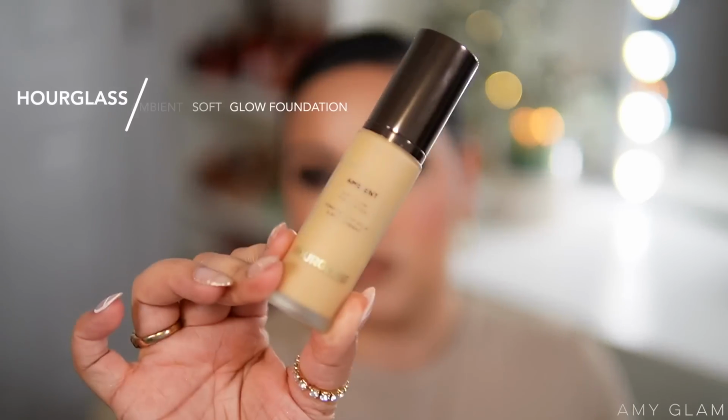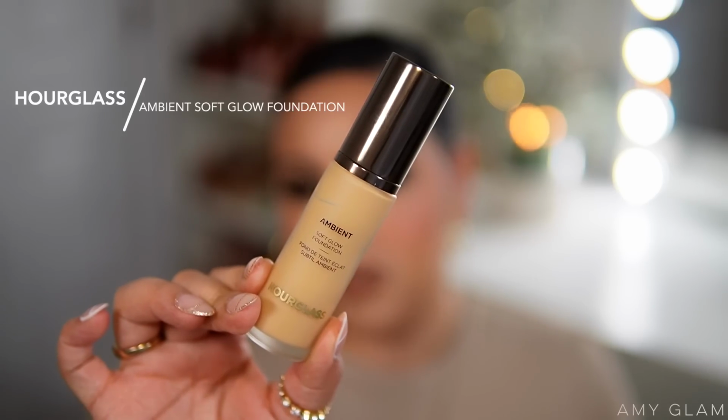Another one that I have really been enjoying, I do have to use less of this one because the coverage is insane. It gives you a very diffused look to the skin, really helps with blurring out the pores. I noticed when I used these two foundations in my shorts that my skin just looked airbrushed. It looked poreless. It looked matte, but not super dry. So the first one is the Hourglass Ambient Soft Glow Foundation. I have really been loving this one.